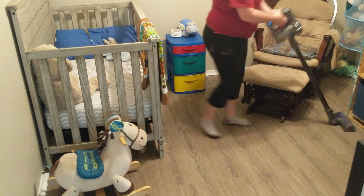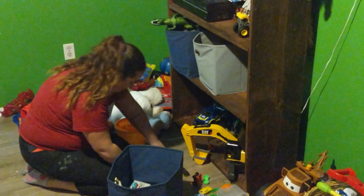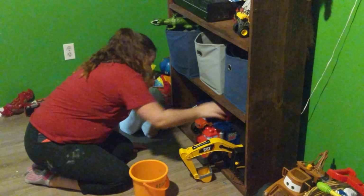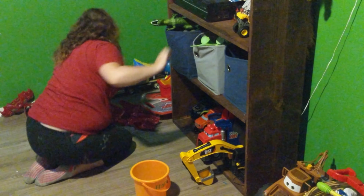Usually when I clean up my kids' toys, I make sure that every toy is grouped together and put in its own little box. Today I am just throwing toys in whatever container I can find. I was just so over their toys on this day. I just wanted it to be clean. I wanted to be able to see their floors again, so I just really didn't care where I put them.